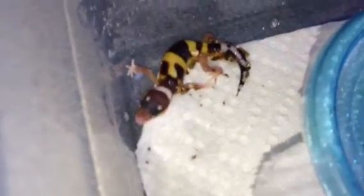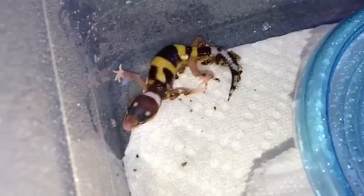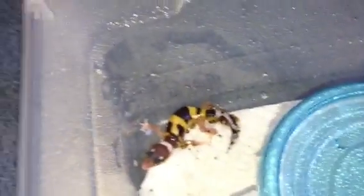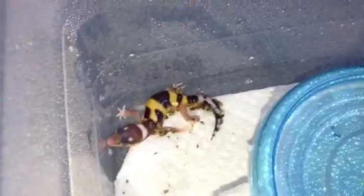You can see white socks, white nose, probably an eclipse right there. Has a cool pattern, and I love the tail. The tail pattern's amazing. So this baby just hatched out today.